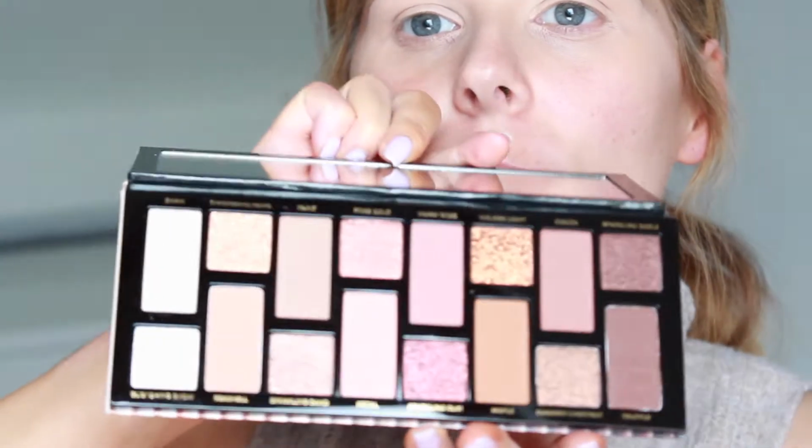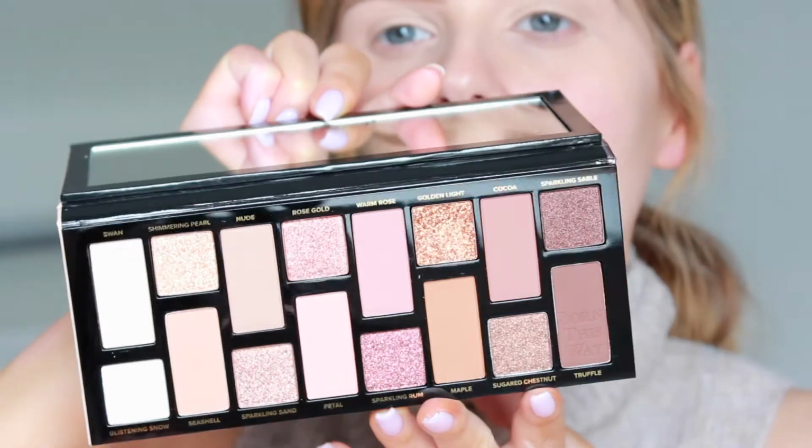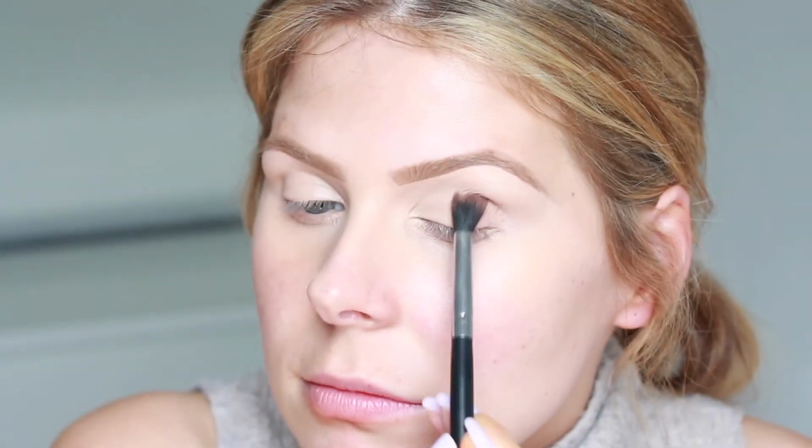As you can see here, it's got a gorgeous mixture of mattes and these really metallic-y shimmers. They're just absolutely gorgeous. They're the perfect collection of nudes and everyday shades, which is why I love it so much, because these are very much the colours which I will wear every day.